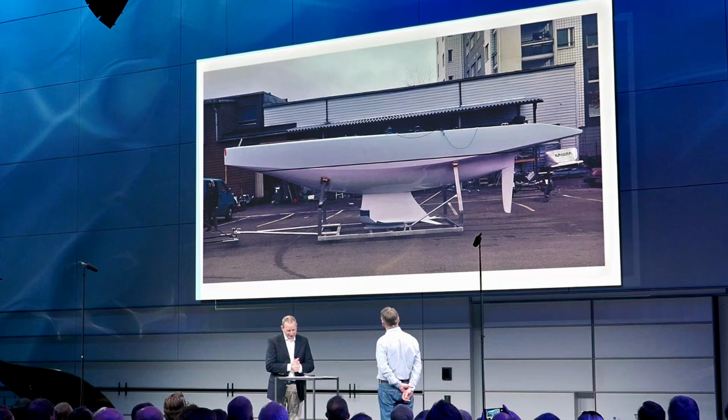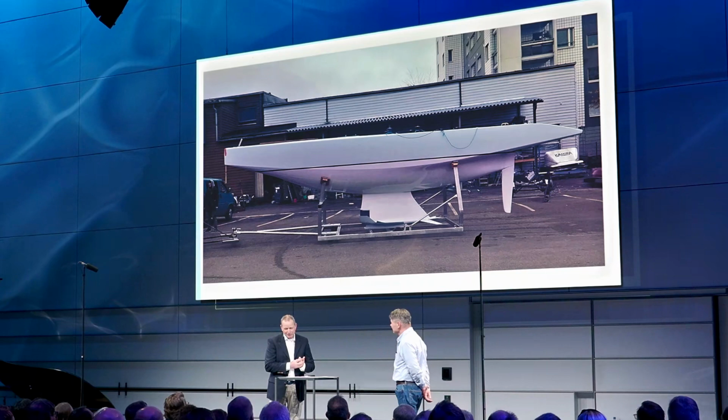So here's Oiva coming out of the shed. Gives you an idea on the profile. I was supposed to give you a 10-minute talk just about this photograph, but we're running out of time. But for me, it's exceptional.